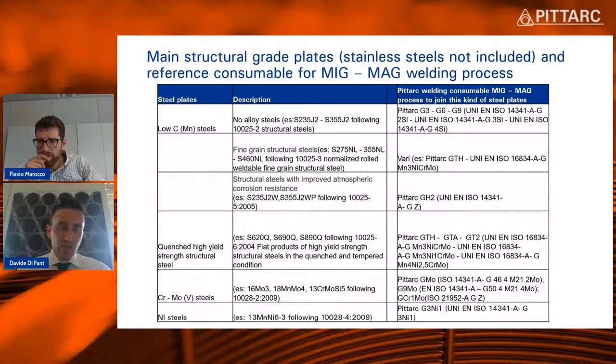Let's pass to the following group, the so-called quenched high-yield strength structural steel. These are steels with high mechanical properties, with high impact test, and they are called nickel chromium molybdenum steels. They are usually provided, the plates are provided in quenched way. So these plates are very used in the mining sector.